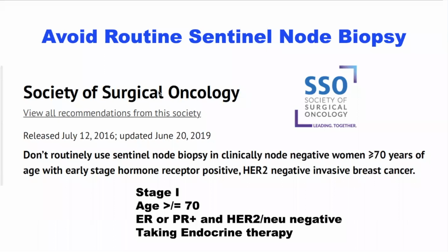And there's actually a national policy from the Choosing Wisely campaign by the Society of Surgical Oncology, which recommends that we not routinely perform lymph node biopsy on women with stage 1 breast cancer that are age 70 and older, with estrogen receptor positive tumors or progesterone receptor positive tumors, HER2 negative tumors, when the patient is willing to take anti-estrogen therapy. The anti-estrogen therapy, when combined with the breast surgery, is sufficient to manage the disease such that removal of the lymph node is not needed. In addition, the risk of lymph node spread is so low that lymph node surgery is not needed.